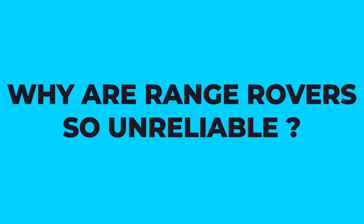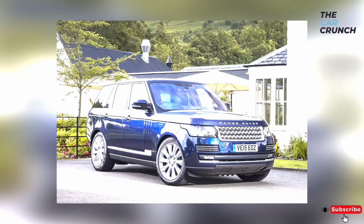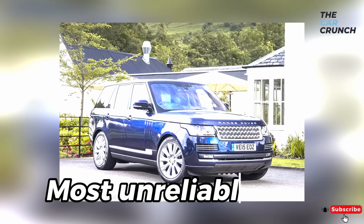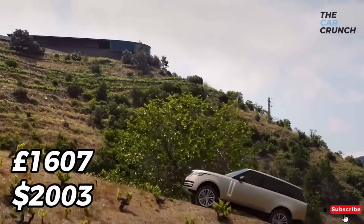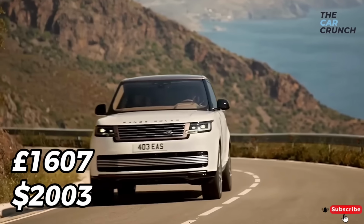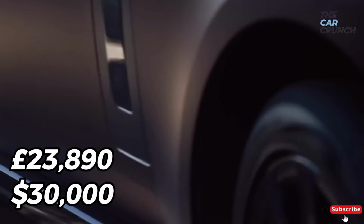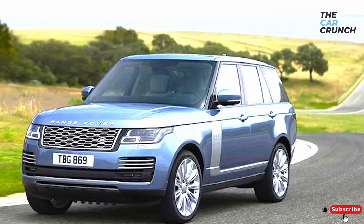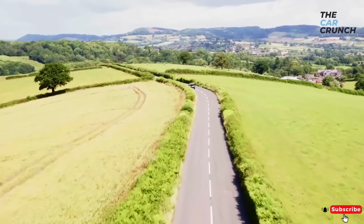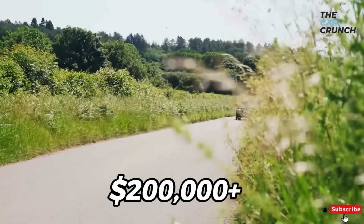Why are Range Rovers so unreliable? In 2022, the L405 full-size Range Rover was crowned the most unreliable car by Warranty-Wise, with an average repair bill of £1,607 and the most expensive repair costing a huge £23,890. That's over $30,000. The Range Rover is my favourite car, but it's well known that they suffer with numerous issues. How can a car that can cost over $200,000 new be so unreliable?